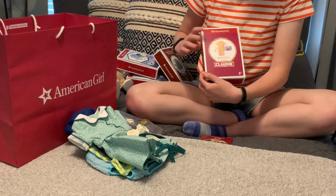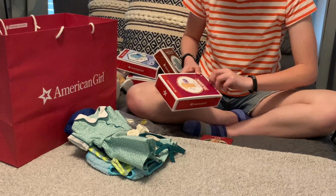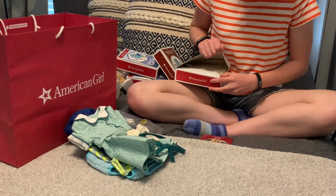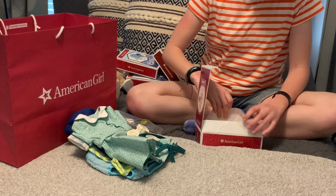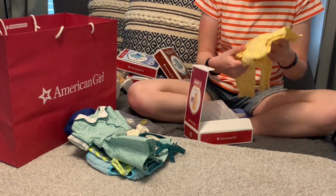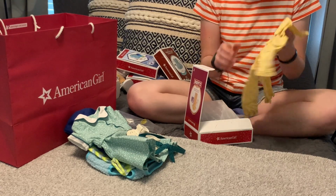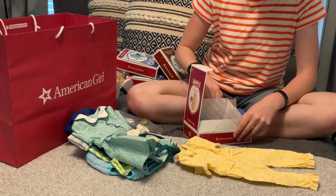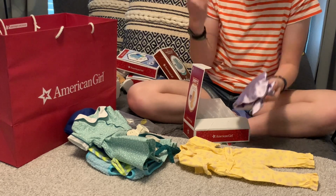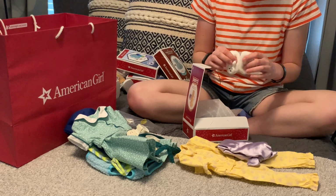Oh yes, it's Kalati's pajamas. Oh, this is really nice. It's very kind of noisy. Definitely seems kind of higher quality. Yellow's really pretty. Oh, and her little silk hat thing. I'm guessing it just keeps her curls nicer because that's what silk pillows do. And some little bunny slippers. I've never paid attention to these.